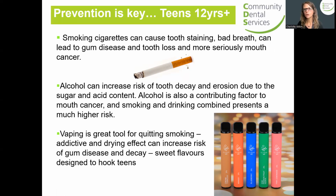And it's also a contributing factor to mouth cancer. If a child is doing both, if an adult is doing both, they are twice as likely, that really increases their risk of mouth cancer. And again, it's a habit, isn't it? It's a bit like brushing your teeth, you want to do it every day. Smoking and drinking are habits which have an addictive quality in there as well. So then it's very hard to stop. So thinking about breaking those sort of unhealthy routines and habits early on is a good idea.